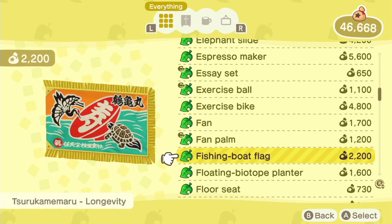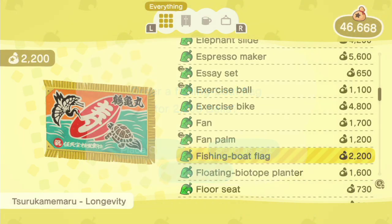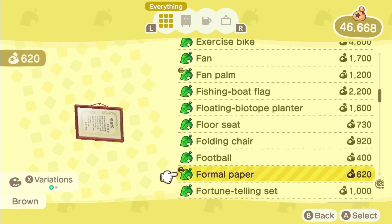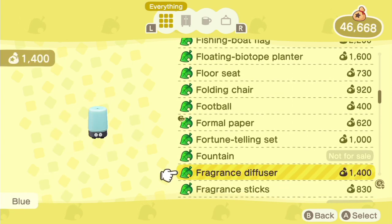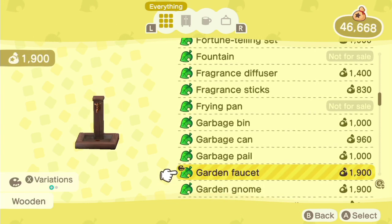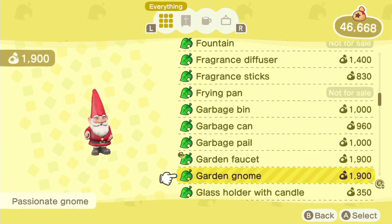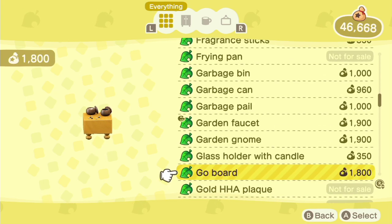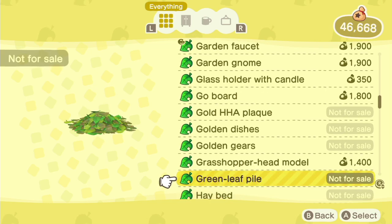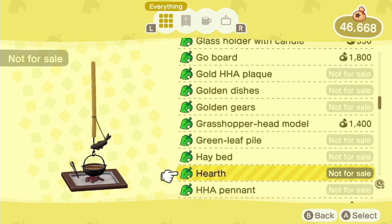I haven't actually looked through a lot of these. Can this be adjusted? No. Just to kind of see what we have access to. There's three different garbage things. Why is that needed? Ugh. Gonna move right the hell on from that.